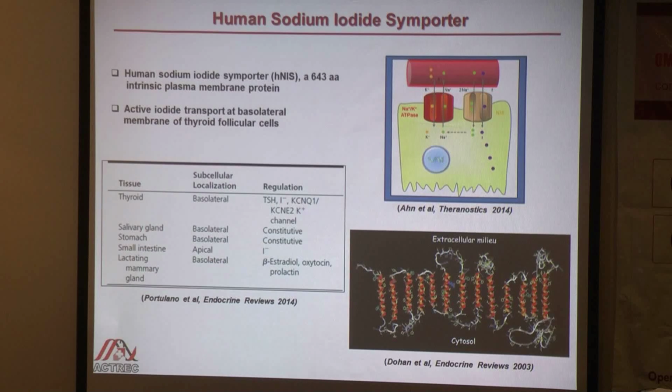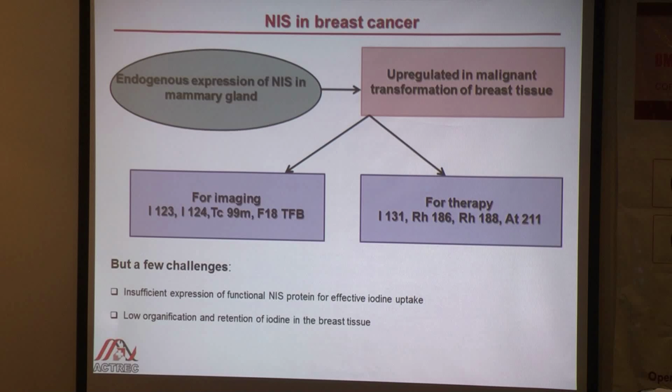So all these studies project the role of NIS in breast cancer management. It is an endogenous protein, so it is non-immunogenic. Immunogenicity is the major hurdle, as we all know, in gene therapy trials. And this protein's tissue distribution is quite limited, and it can be used for dual imaging using various radioisotopes like iodine 123, 124, and also the higher energy isotopes like iodine 131 and rhenium.